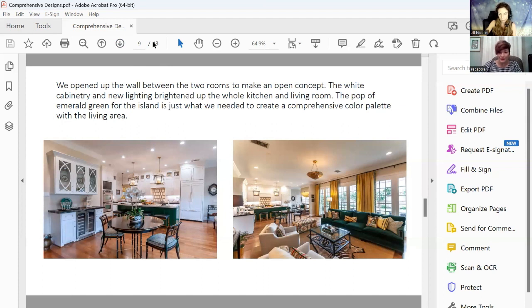Is that kind of gold, those curtains, or yellow, amber? What color are those? Yeah, they're a gold color. They're more on the yellow side of gold. It's kind of like a yellow gold.